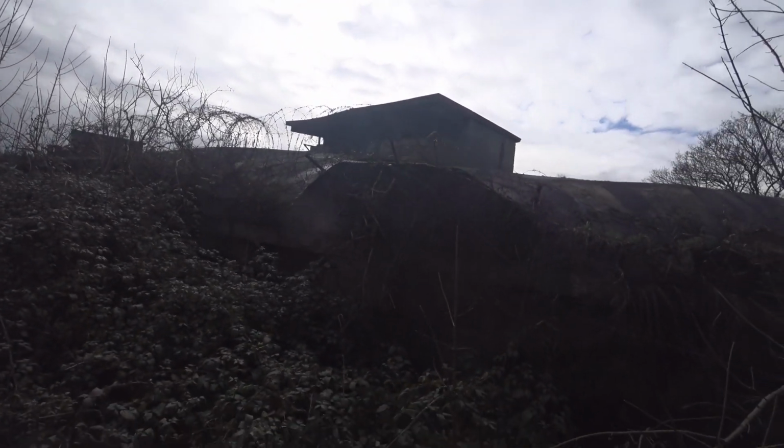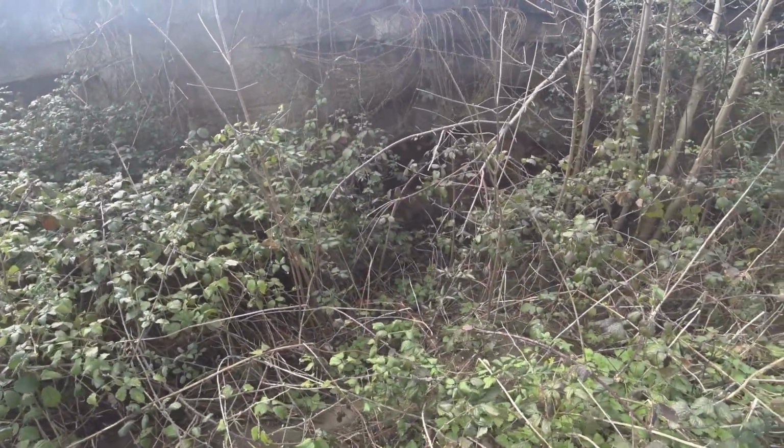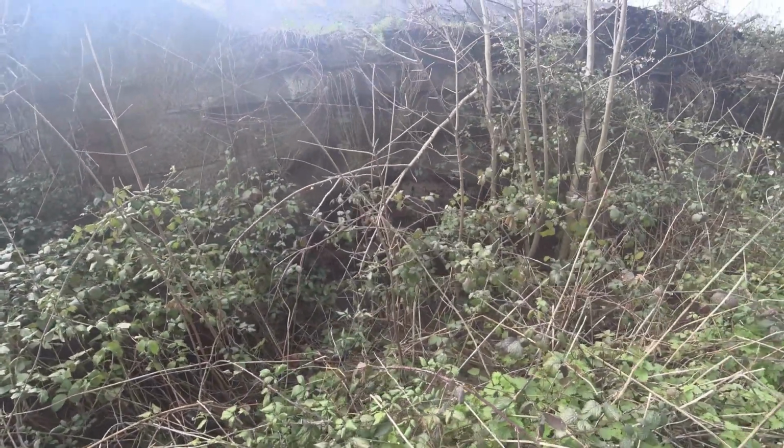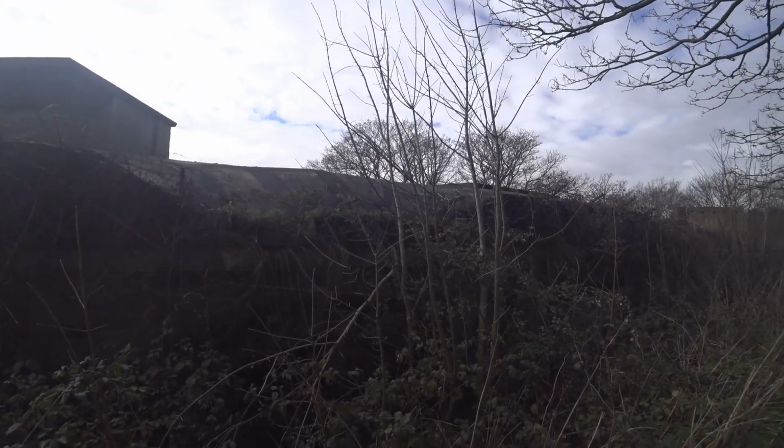There's a lookout, one of the lookout points. Lots of barbed wire. And all the gun ports are down there buried. Probably got magazines underneath as well, like most of the other forts along the Thames.